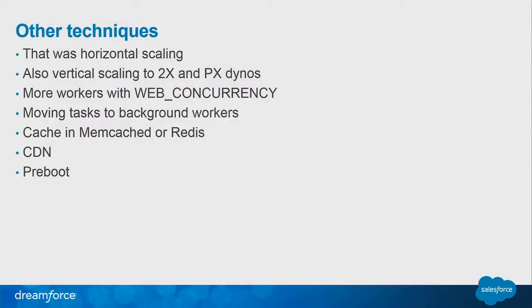Okay, so that was me demoing horizontal scaling. So basically taking the same app's slug and deploying it multiple times to identical dynos to get better performance, more concurrency, and stability to handle more load.